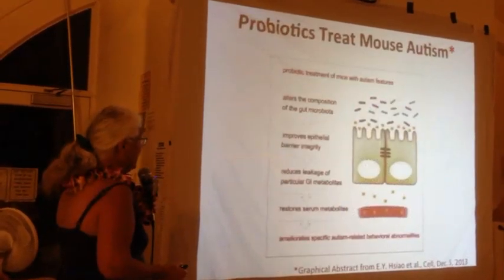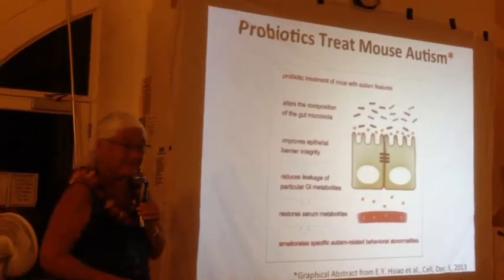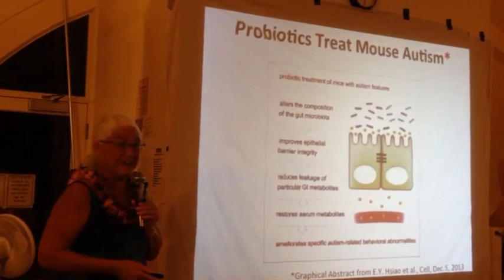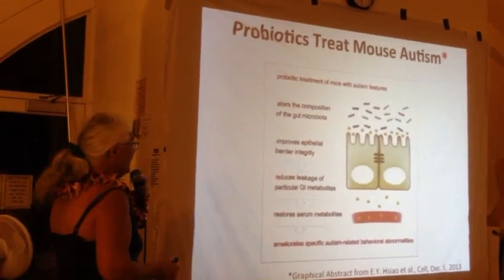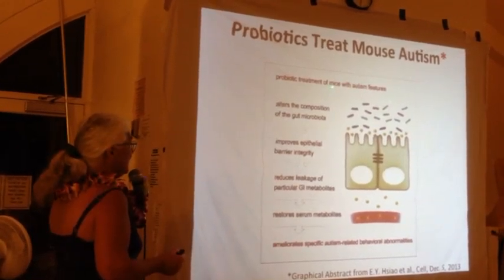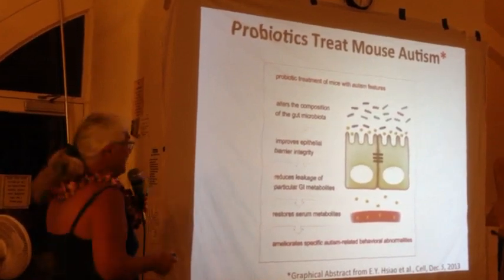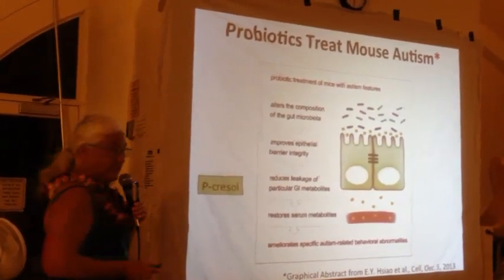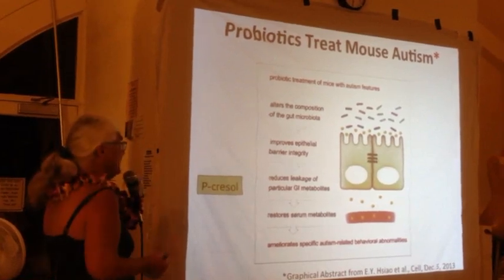Now this was a fascinating article that just came out, 2013. There's been a lot of work being done on the gut lately. All of a sudden they realize, oh my God, the gut microbiome is really messed up, it's really a problem, and everyone's taking probiotics. And this was a really fascinating article on mice. And what they did was they could engineer these mice to be autistic, and they could actually measure their autistic behavior. But they found that if they treated them with probiotics, they could actually cure their autism, or at least make it better. So good bacteria.